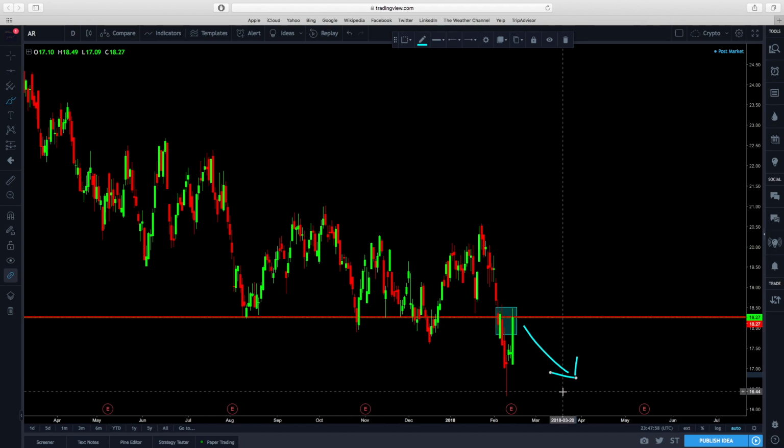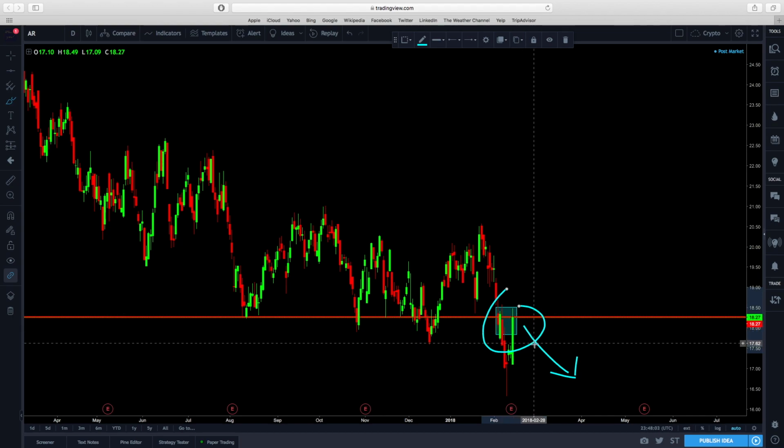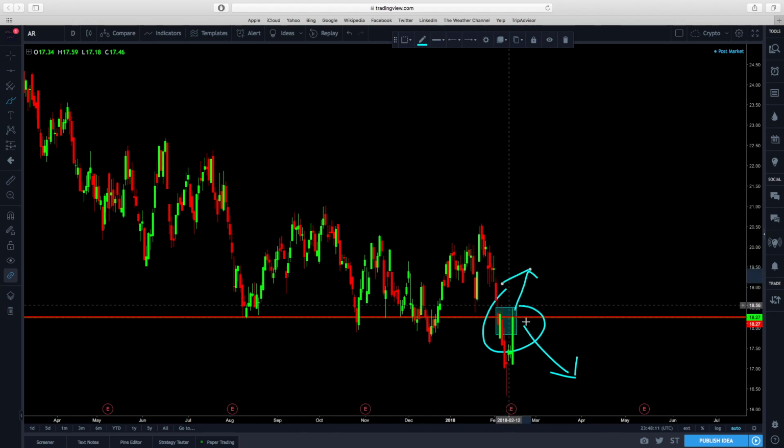Now, once again, it's all risk and reward. I can't just hold my position here and then get screwed. What I do is I exit my trade because of my risk management. This could have easily gone all the way up here, right? Could have easily gone higher, but it didn't.